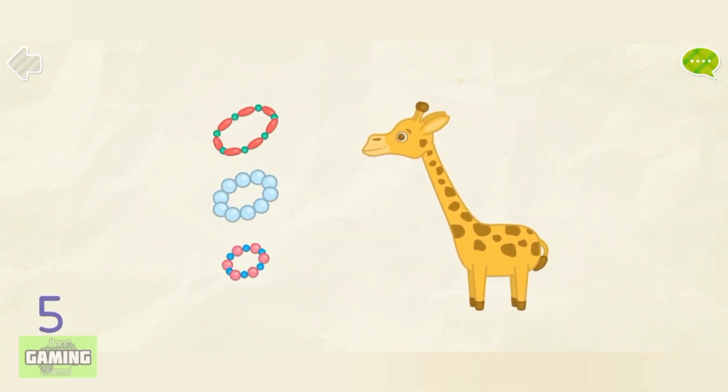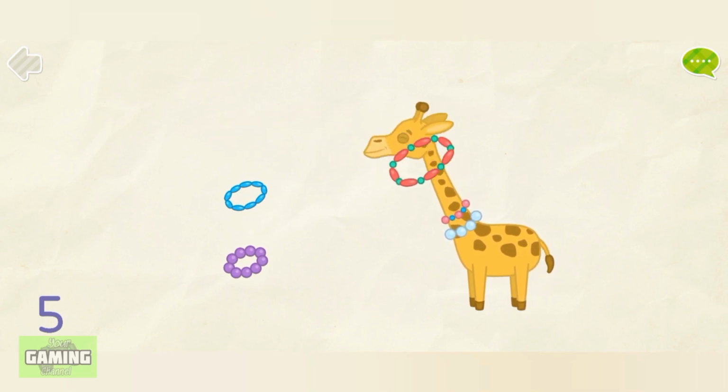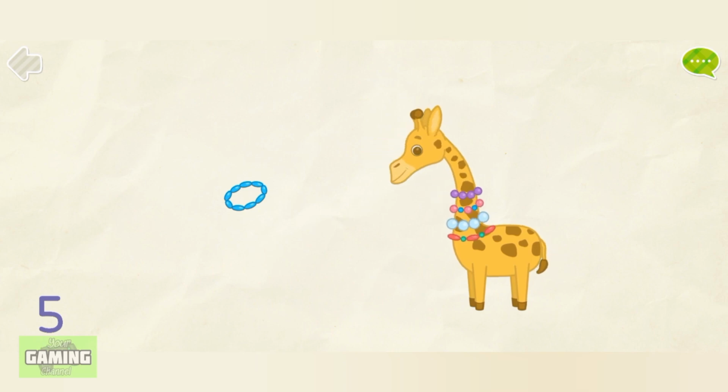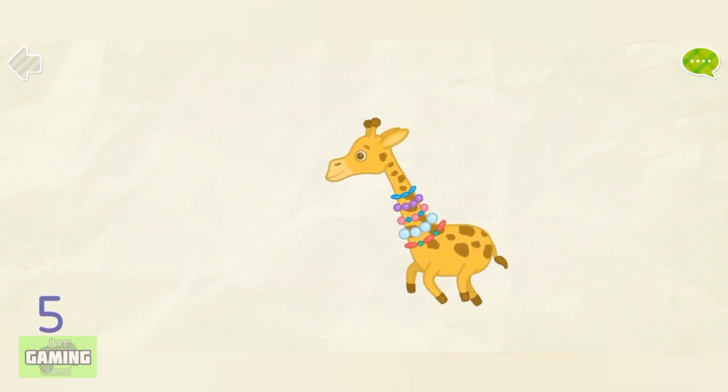5 necklaces on the giraffe. 1, 2, 3, 4, 5. Oh. That's it!